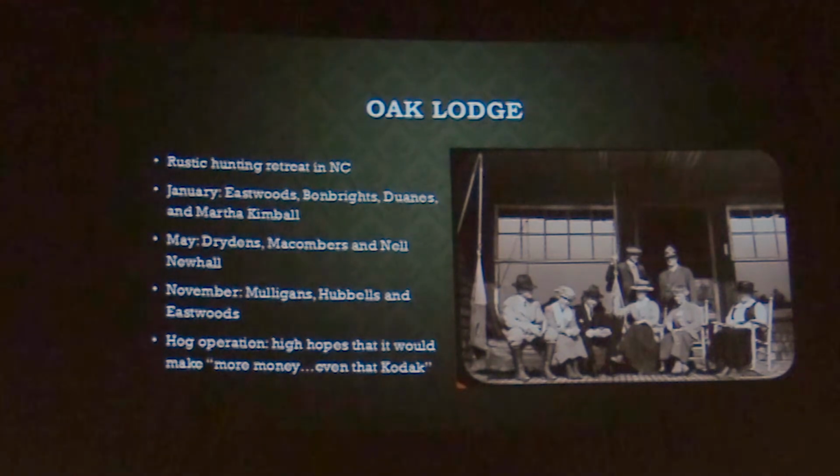At the time, Eastman was very consumed with his hog operation that he had going down there. He had spent a couple years buying the best Tamworth hogs and having them bred, and he had a hog slaughtering operation down there that he was very proud of, supplying meat. And remember, during World War I, there was meat rationing going on, so part of that was from a patriotic motivation to get more meat supply. But Eastman had this little quote here that he had high hopes that the hog operation would make even more money than Kodak. So.